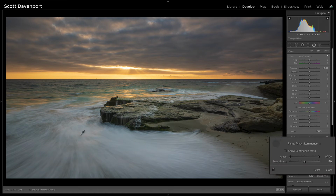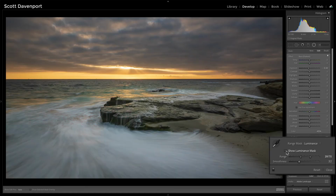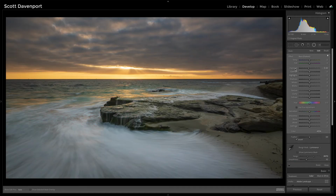What I'm interested in burning is only kind of the shady part. So if I use my picker, and I've got many different videos about doing luminosity range masks and so forth with the pickers, with other tools, let's tighten up on the smoothness and reduce on the highlight range. So what we're getting is we're darkening kind of the fingers in between the whitewash, something like that. Let's turn off the range mask, and I'll double click exposure quickly, before, after.